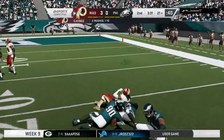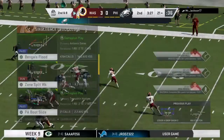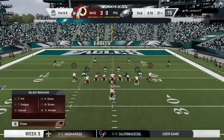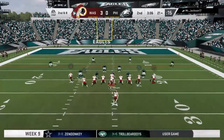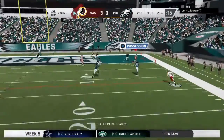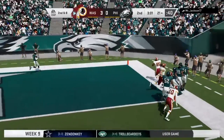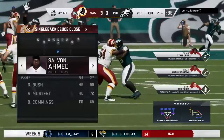He is taken down at the 21 after a short gain of 2. Well, we saw him there trying to get it to the outside, trying to get to the perimeter, but not a whole lot of room there. But there's got to be one positive to that. If you keep moving laterally, creases tend to develop as the game moves on, and they can run it back inside later. Now a second down throw for the end zone, but it's incomplete.